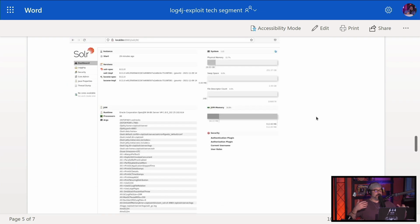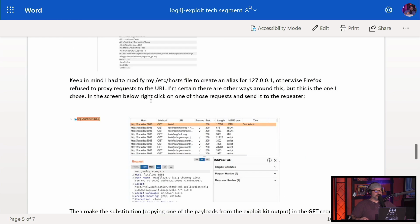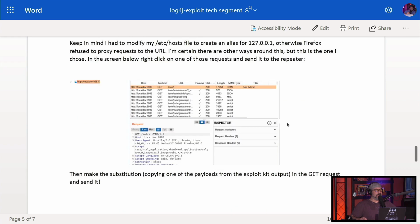So here's my vulnerable Java application, which is running there, which is some Solr management console of some sort. And then I talked about that. Then you fire up Burp Suite and you visit that URL locally, local dev 8983 in my case, and you'll see a whole bunch of GET requests go across for the page. Very simply in Burp Suite, many of us have done this, you right click on one of those requests, you go send to repeater.